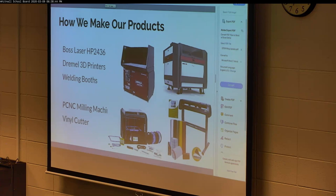Some of the new equipment, if you haven't gotten a chance to go down to the lab space downstairs: we have the Boss Laser HP. That's what we do a lot of our engraving on. If you see the flags, we do a lot of our engraving with that. We have the 3D printers, the Dremel 3D printers, that we use a lot in the Fab Lab. Students learning CAD and the SOLIDWORKS programs have printed a lot of different projects out of that.